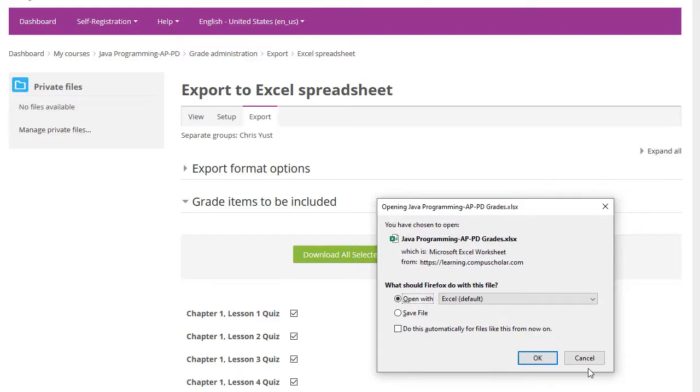So it's pretty straightforward to export all of your grades from our gradebook into a spreadsheet, and then from there you can do whatever you need to with it in order to preserve those long-term grades.